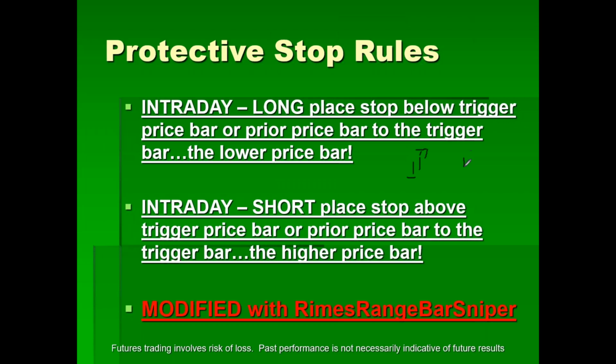What if your setup was like this? Where this is the trigger. Where's the stop go? Well, if this is the prior, it looks like the trigger bar is lower, so your stop is going to go just under there. And you will see that just like I've shown in this diagram, using this kind of stop, more often than not, high degree, is going to keep you into the trade.